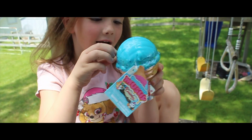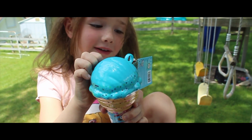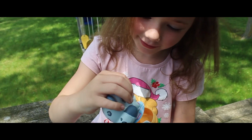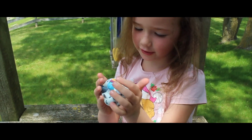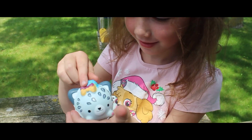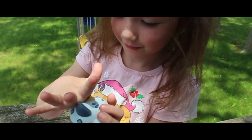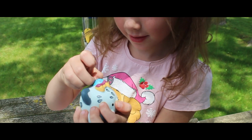What is that? An ice cream cone. An ice cream cone? Mm-hmm. What do you think's inside? Squishies. Squishies? Oh, squishies. I think it's a cheetah. It looks like a cheetah. Mm-hmm. What does it have on its head? Probably has ice cream. An ice cream cone? What color is it? Does it match the cone?